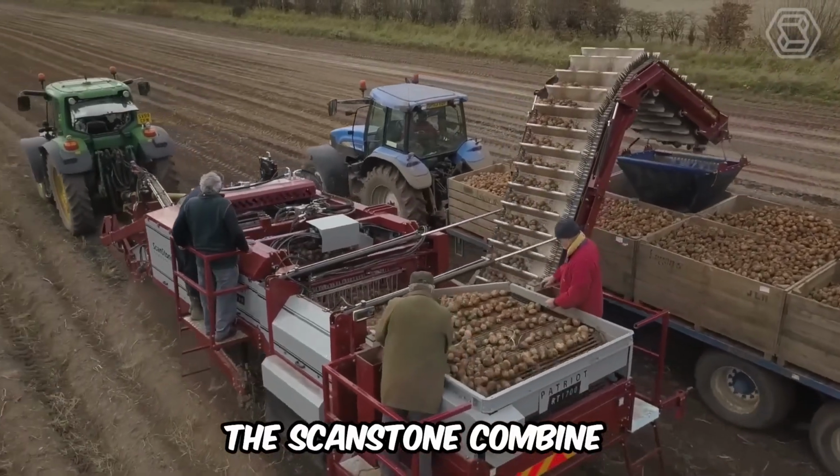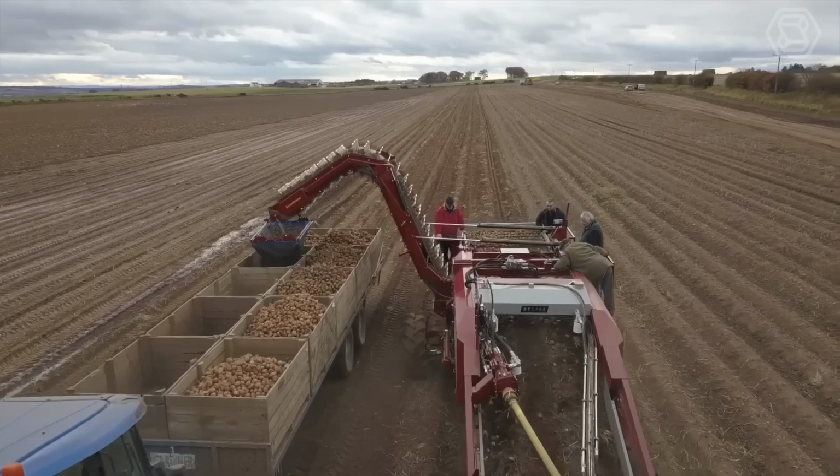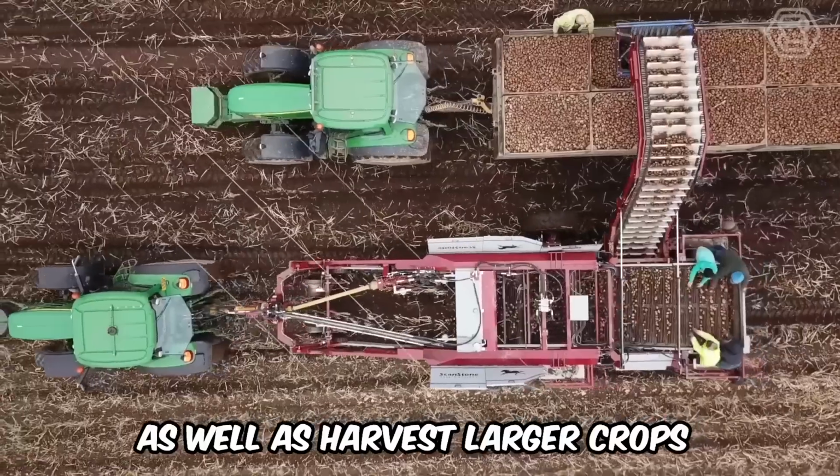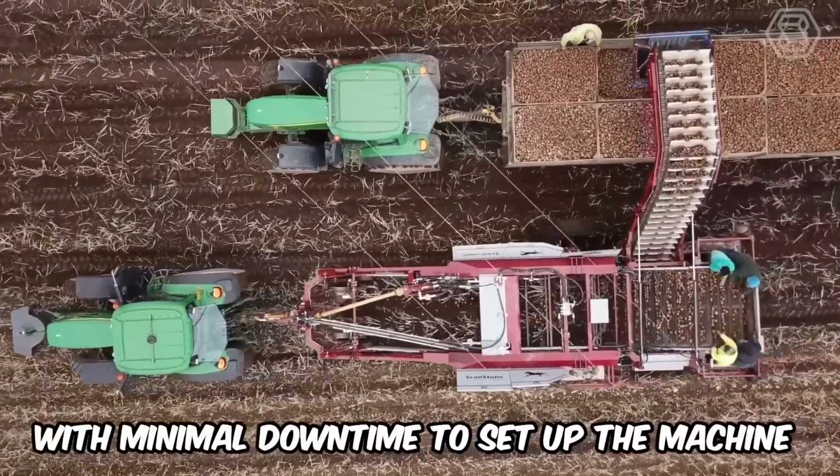The Scanstone Combine is unique because it can be used to harvest all types of potatoes, including small salads and seeds, as well as harvest larger crops with minimal downtime to set up the machine.